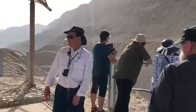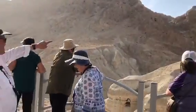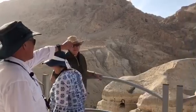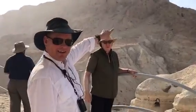Sometime if you want to come out here for a whole day, we could take you on a hike up there, because you can often see hikers up in those mountains going in and exploring the caves. Really? Yeah.